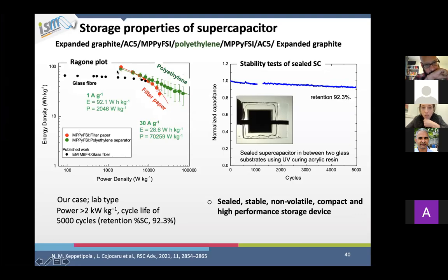Energy built at lab scale for 3 milligrams of activated carbon. If we want to increase this number, we have to increase the size. This means for the storage device, we need to think about a rolling design. That's why, in order to be able to power some small electronic device, we need to think of the storage device. Okay, so the storage device size is very important as well.